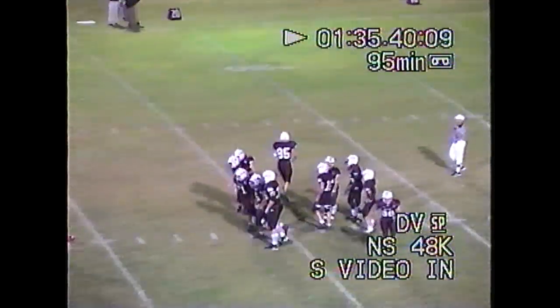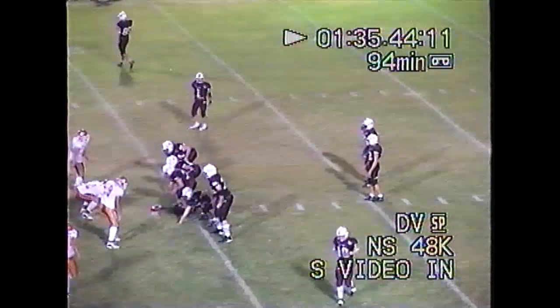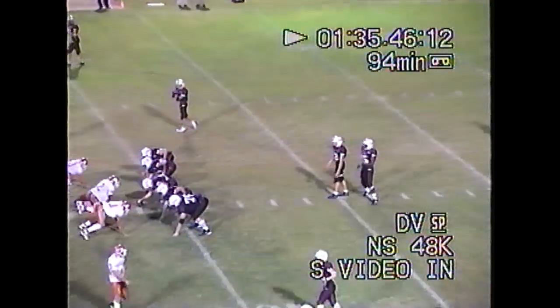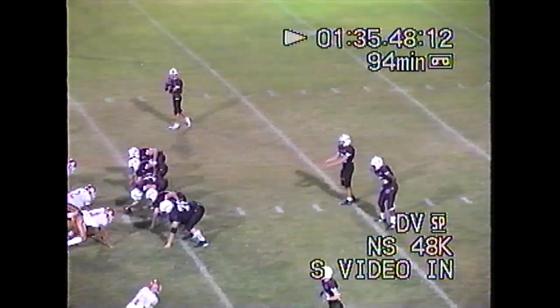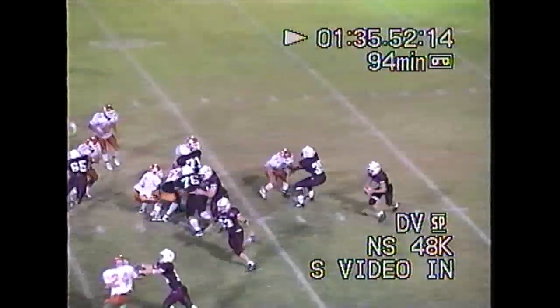Clock rolling, 9:55 on the clock, and on change of possessions, we're not even stopping the clock. Quarterback for Callallen in shotgun, Wilson, formation, lines up next to Vest at the Callallen 31-yard line.